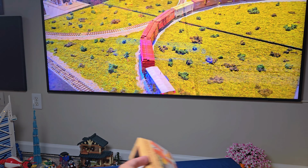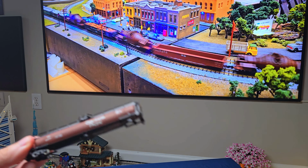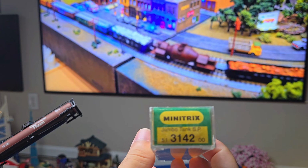Sticking with the old school theme, here's another something I don't have anything like. This one was $15. Ooh, it kind of fell apart on me, or the wheels did. This is an old school Minitrix, at least that's what the box says. I assume it is because it says jumbo tank. But here it is, all falling apart.